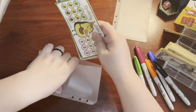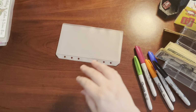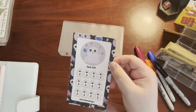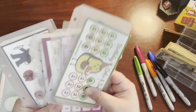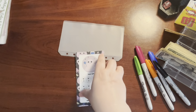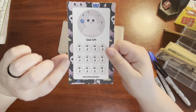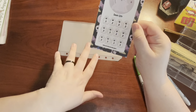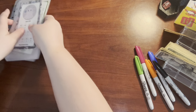Let me go ahead and pick out one more challenge so we can start this next week. What should we start? Okay, we'll do this one from Bookish Mama Budgets. I just wanted to make sure I wasn't using the same creators every time. Super cute, a little ghost. And that's worth $2. I'm sorry, $24. So that one is very cute, and we will start that one next week.